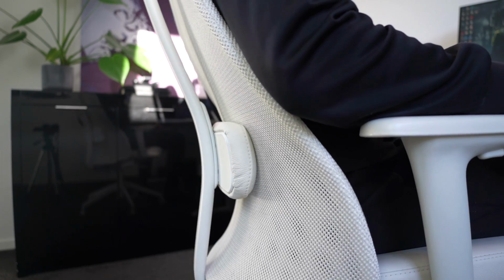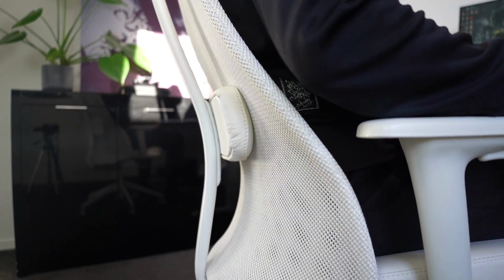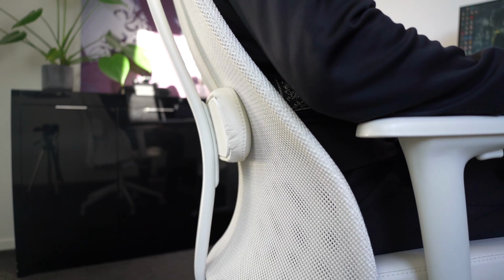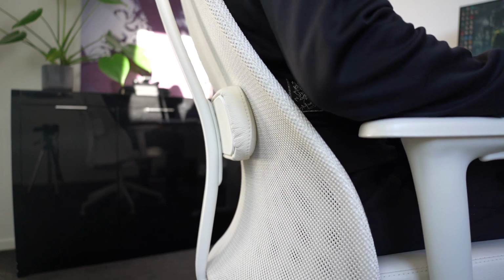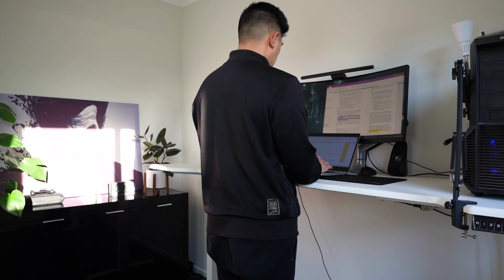Number 3, I personally find the lumbar support is too aggressive. It's a shame you can only adjust this up and down and not in and out. After some long hours sitting upright, I feel my lower back exhausted, forcing me to switch back and forth between my standing desk and sitting.